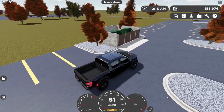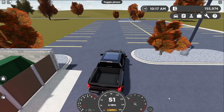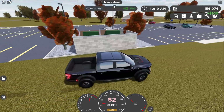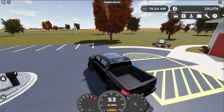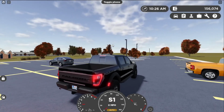So there are a few more updates. You can change where your plate can go, front and back, or just back only. So that's another sweet feature about this update.